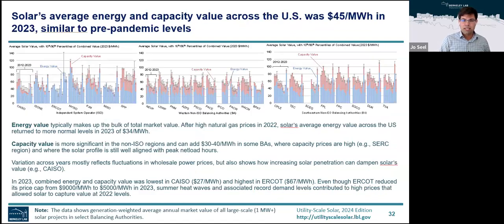Now, we summarize here these plant-specific values into broader regional averages. Solar's market value across all the modeled projects in 2023 was $45 per megawatt hour, which is quite similar to the pre-pandemic levels. The energy value is shown here in blue, and it is really the dominant component in most regions. And wholesale energy prices, and thus the energy value, in general have declined since 2014, and that was predominantly driven by falling natural gas prices with the shale gas boom, except for a brief spike in gas prices in 2021, 2022, following Russia's invasion of Ukraine.